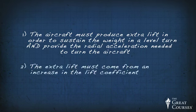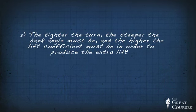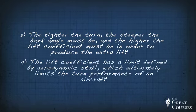2. The extra lift must come from an increase in the lift coefficient. 3. The tighter the turn, the steeper the bank angle must be, and the higher the lift coefficient must be in order to produce the extra lift. And 4. The lift coefficient has a limit defined by aerodynamic stall, which ultimately limits the turn performance of an aircraft.